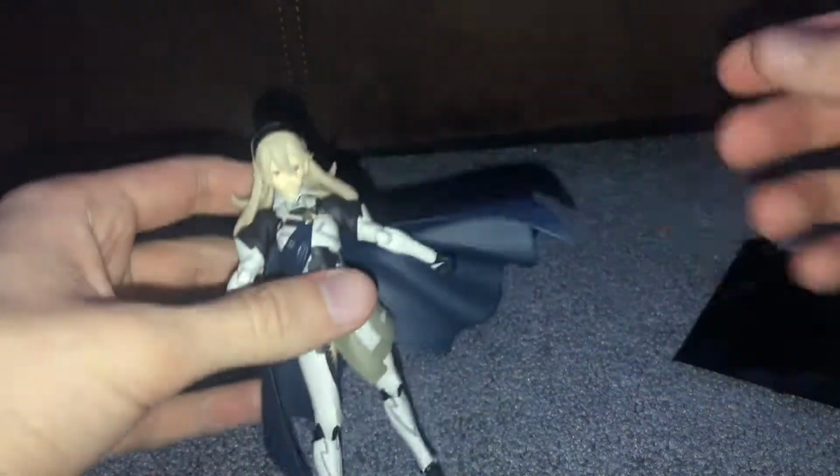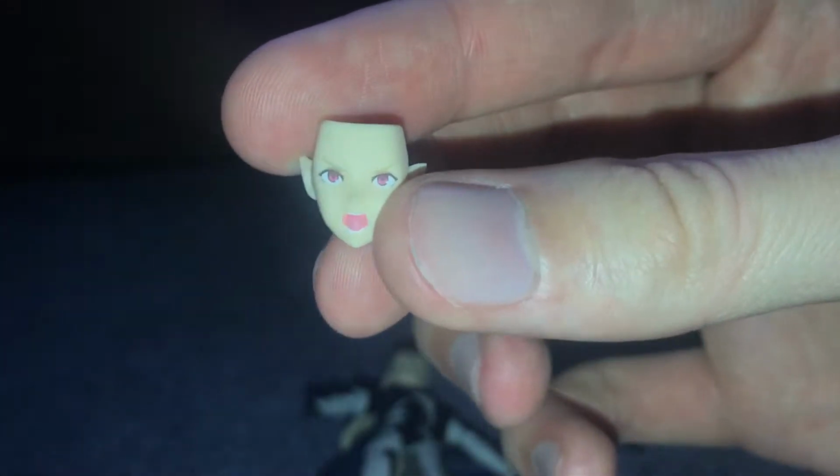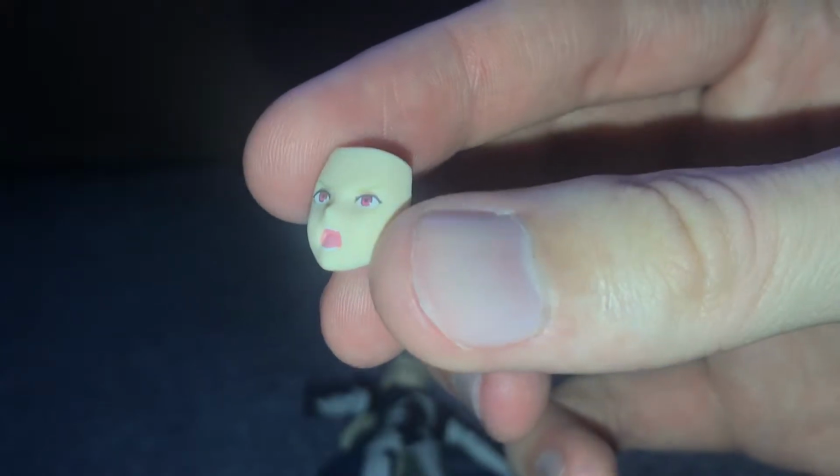Let's try and change her face. So she comes with one other face, and it's an angry one. And I kind of wish that came with more because it's a lot smaller than the Nendoroid faces. So you would think that they could fit more in the box.